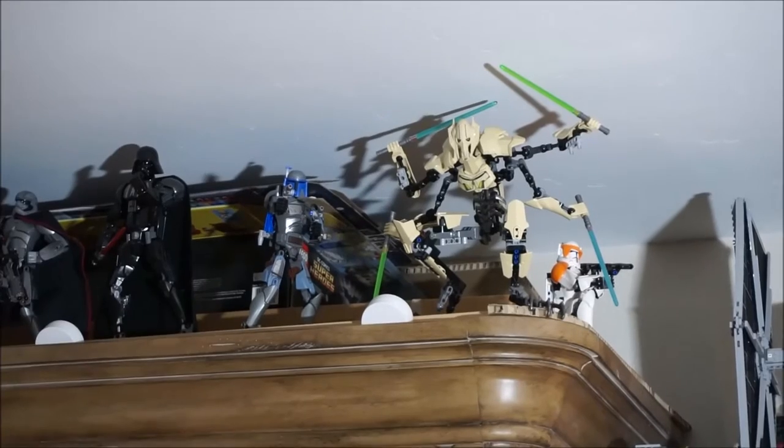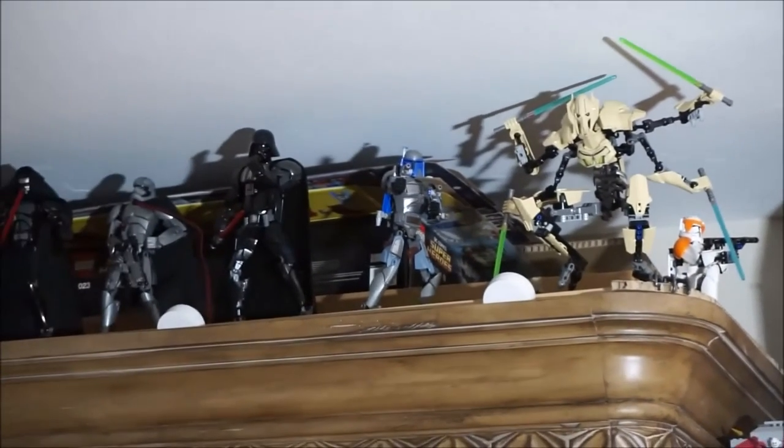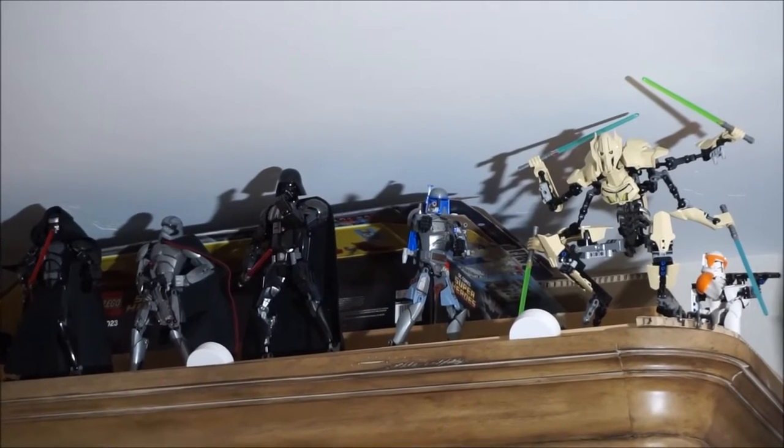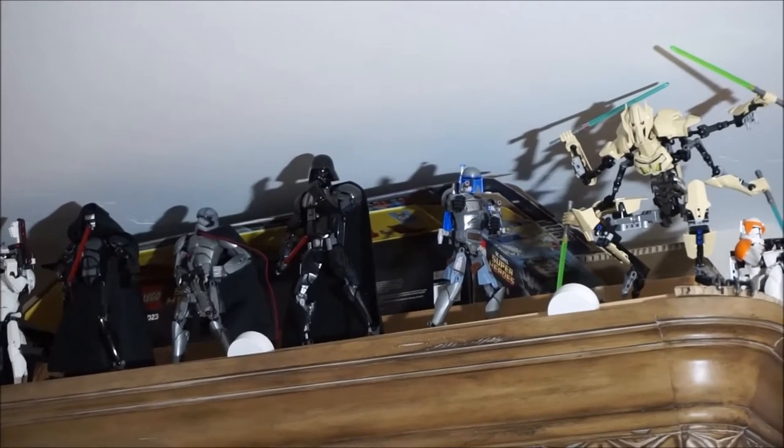Can we get a Boba Fett, please? I think it's time for Boba Fett. Anyways. And one of my favorite buildable figures, Darth Vader. I put it up there, right up there with General Grievous. I think he's one of the best, in my opinion, buildable figures.